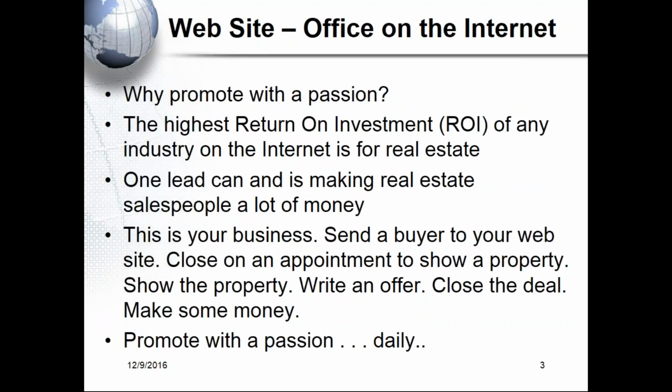Now, the reason why people are taking their busy time out to study this stuff is why promote with a passion every day, because this is your business. The highest return on investment of any industry on the internet is for real estate. So the internet can trigger leads for people to buy shoes and all kinds of things from Amazon.com and all these services out there, but it also does it for real estate.